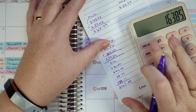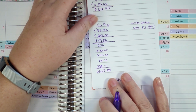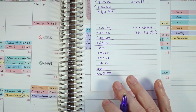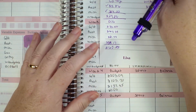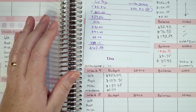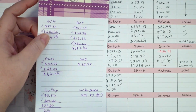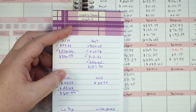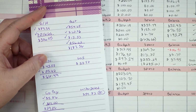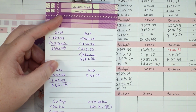$163.85. Now I've just started showing you guys this number. It's important because it is about my credit card payment. I need to know how much to pay on the credit card so that when the time comes, I am paying properly and paying off transactions, and the math is correct. So I want to keep it paid off unless there's something intentional, which I do have a couple intentional things.